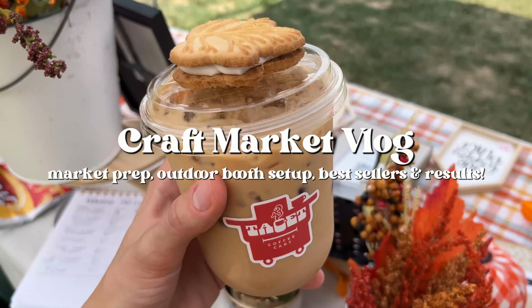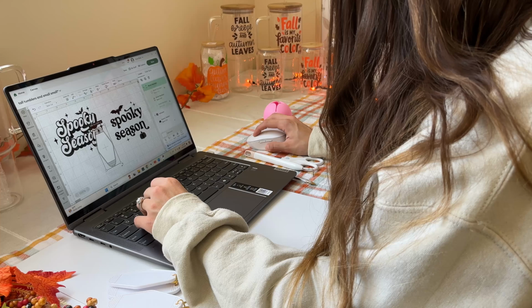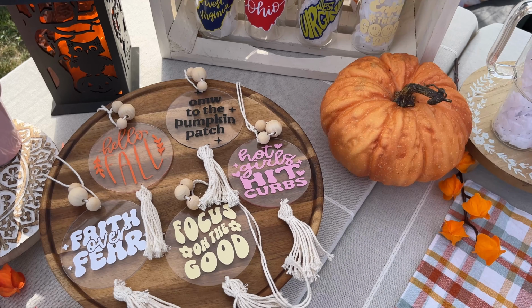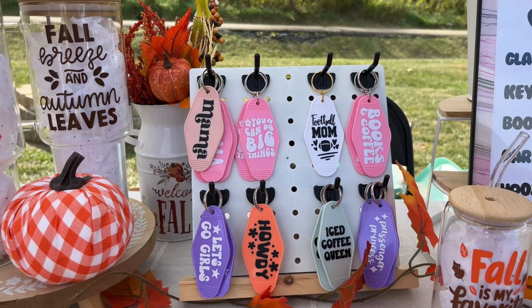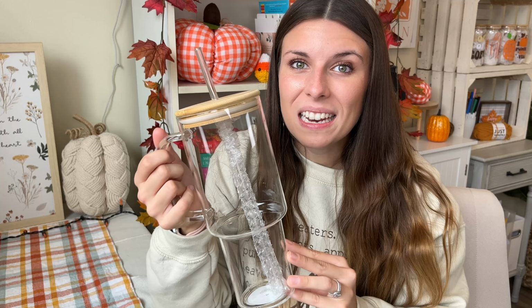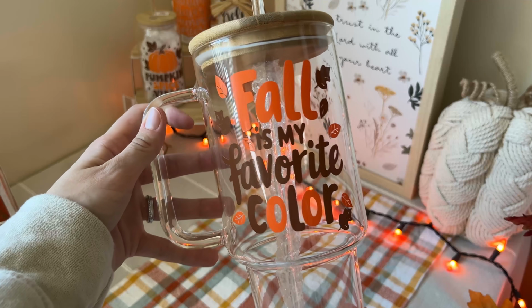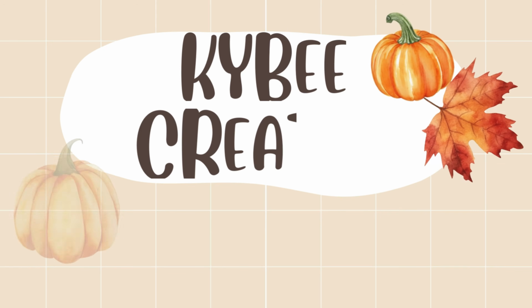This has been my best market of the year. I am so excited. I'll flip it this way so you guys can see. I wiped out their whole inventory. I decided to just take that leap and go for it.